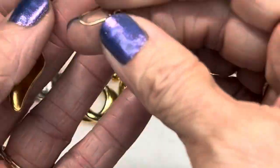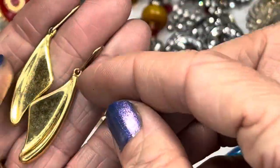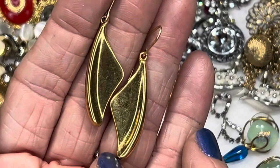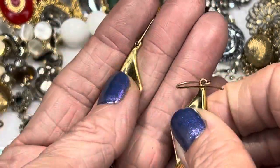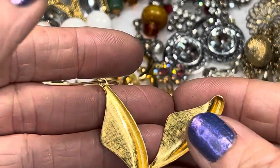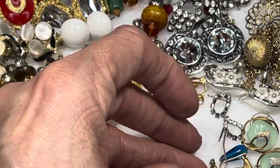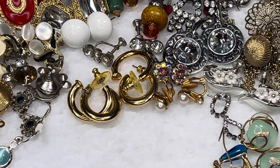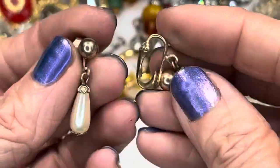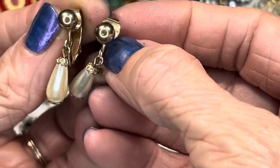Okay, here we have a gold tone sort of modernist kind of dangle there. It's not really like a leaf, you know, but they're metal. A little bit of texture on the back. No brand or anything. Okay. I don't know. I bet you these are like Sarah Coventry or something.